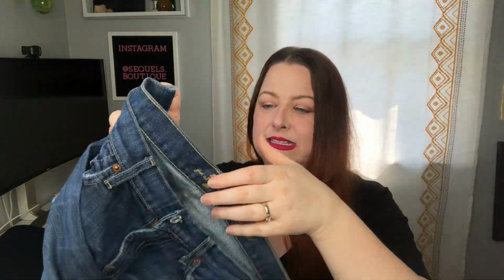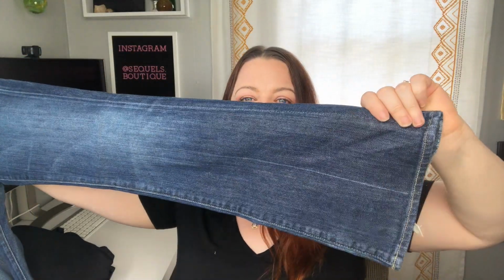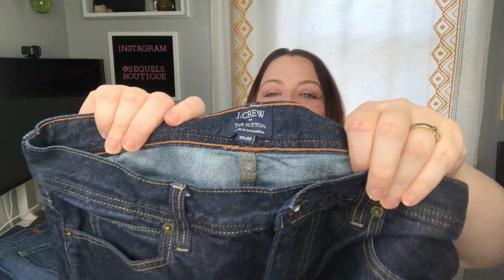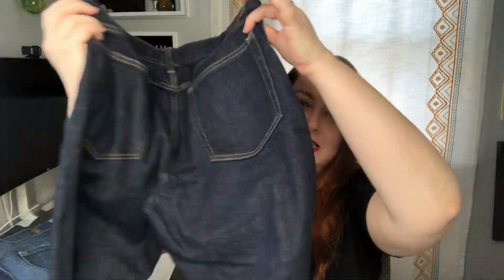7 for All Mankind. I seem to sell these well when I can get my hands on them. Again, in a darker wash with some fading. A little bit of a boot. I like that faded seam running along it. Again, there is some distressing, and these are 29 to 39. We got a couple of men's pairs in here. We got the J. Crew, the Sutton, 32-32. Great dark wash. Nice industrial look. Those we're looking at 24 to 34.